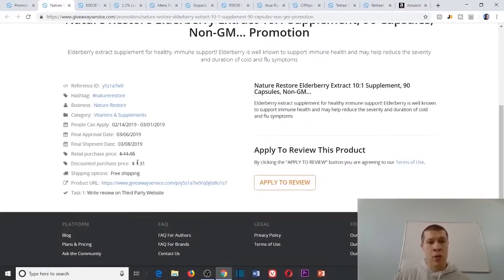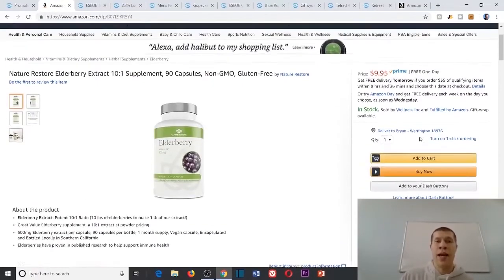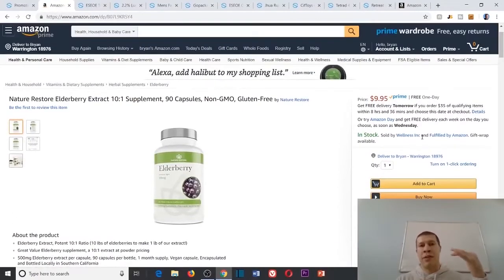So this is $1.31. You can resell it for $11.95, which obviously is that $10 profit margin. So let's check it out. Now this has no customer reviews, and it does not look like it sells for that amount. It looks like it's selling for $9.95. So that's a major red flag that they're not selling it for what they're advertised at.